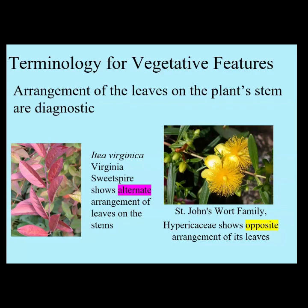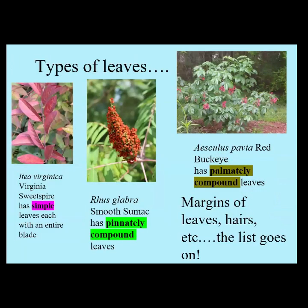So the other example next to it, the St. John's wort family, the Hypericaceae, shows opposite leaves. So there are two leaves attached at one node, opposite one another. Okay?